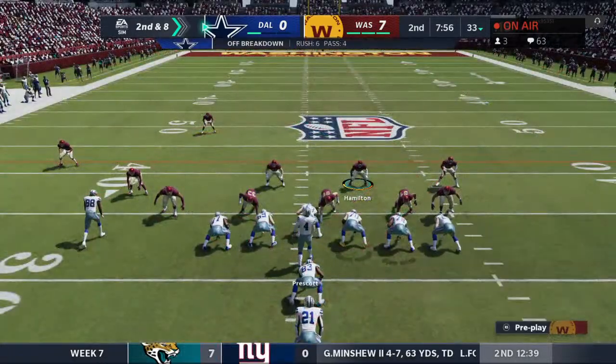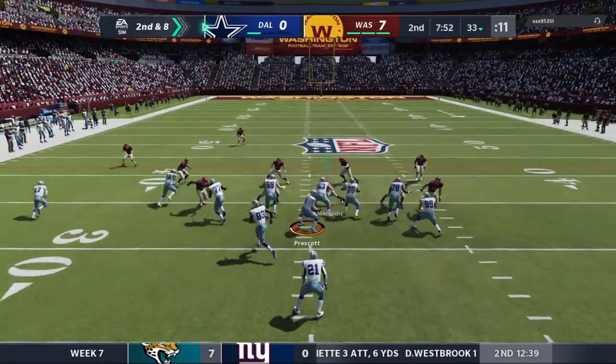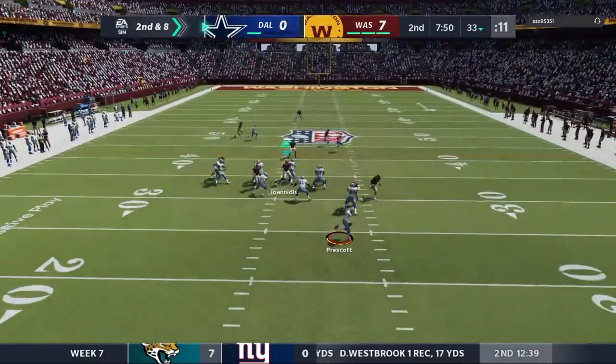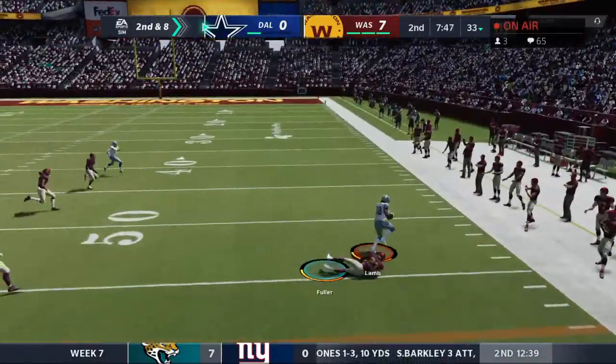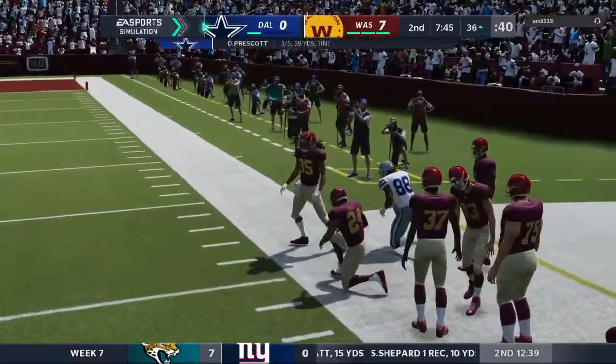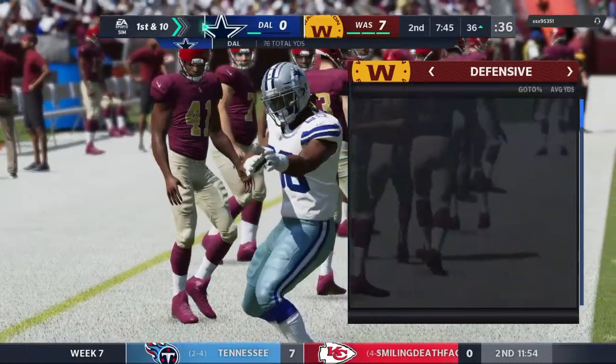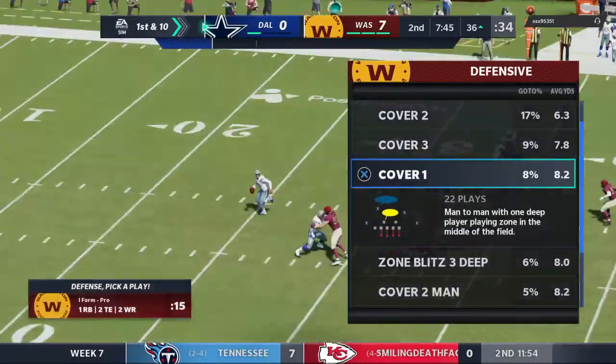The last run good for 2. Here's 2nd and 8. Prescott to throw it. Rolling to his right. He'll find Lamb. That's complete. And he's going to be out of bounds, but not before he takes it inside the 40. Getting it to him in space pays off big time. That winds up going for 31.